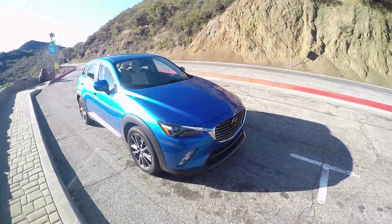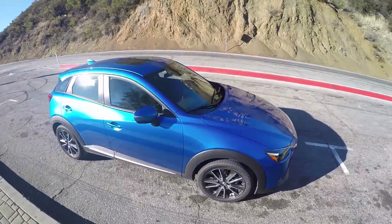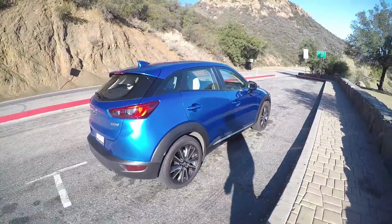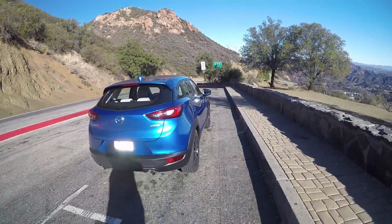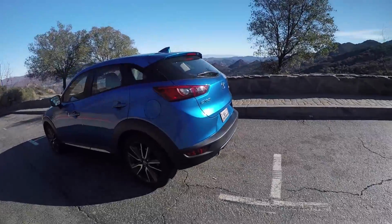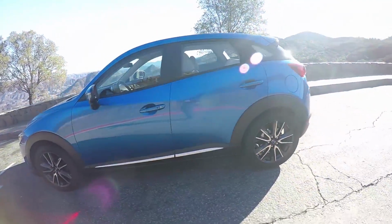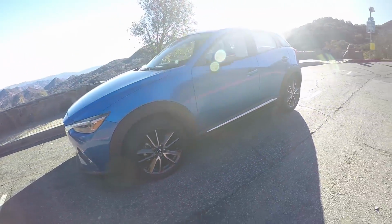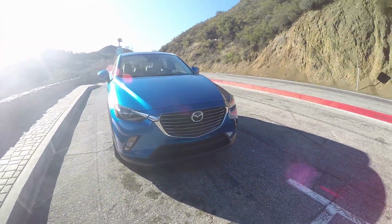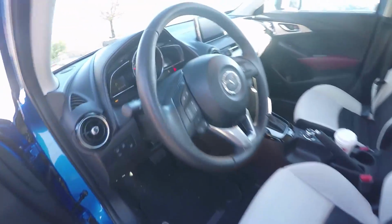Good morning, everybody, and welcome to the 2016 Mazda CX-3. Mazda will call this thing a crossover, although I will disagree respectfully. It looks like a crossover with body cladding and all-season tires and a slightly raised suspension, but this is a small car, and if you're 5'6" and can see over the roof of a car, I don't really call that a crossover. However, this is a very nice car for $24,000.